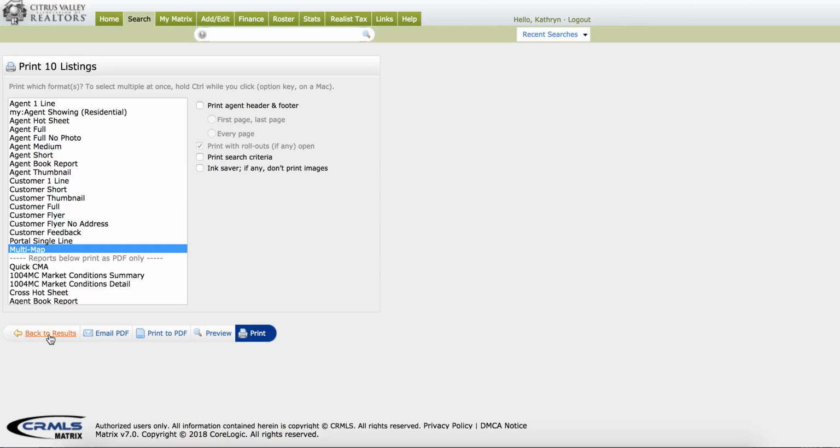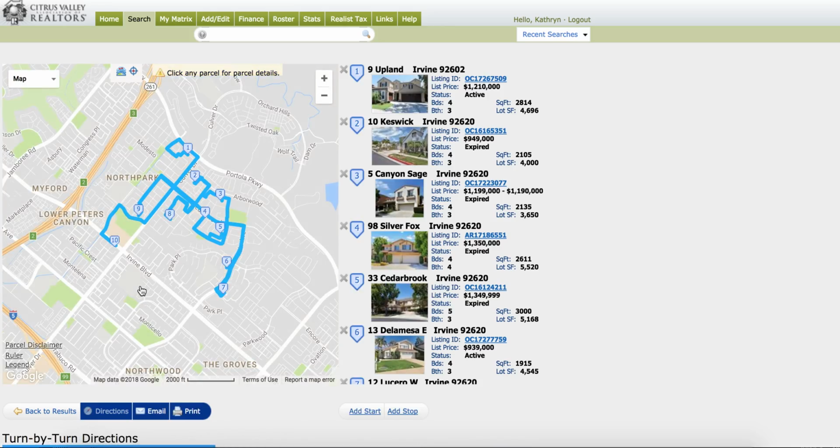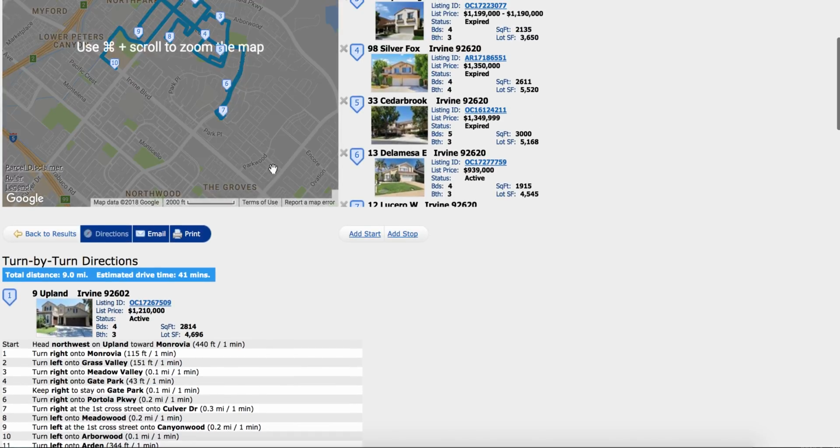It says go back to results and actually select directions. See where I am here on the bottom? This is going to put all 10 properties in an order that makes sense. It's going 1, 2, 3, 4, 5, 6, 7, 8, 9, 10. All in order. Great. Has them over here, all in order. If we scroll down a little bit, there's a turn-by-turn directions.